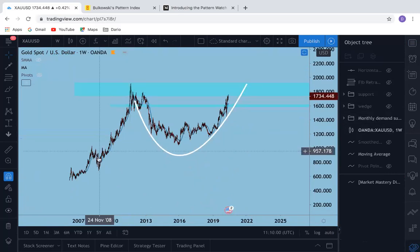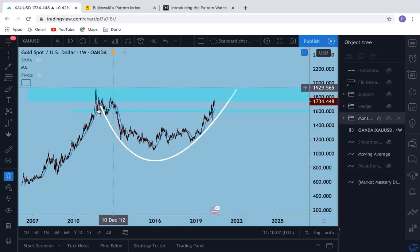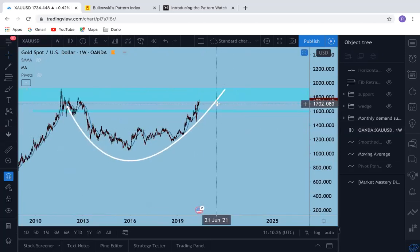2011, we had the end of a massive run and we created this supply zone. A supply zone is an area where price sells from. A demand zone is an area price is bought from. Simple as that. So we come down off the supply, we come up, we got rejected again, and now we're right back on this level. This is really a deciding point for gold soon. We're either going to get rejected here and come down, or we're going to start trading through this supply zone.